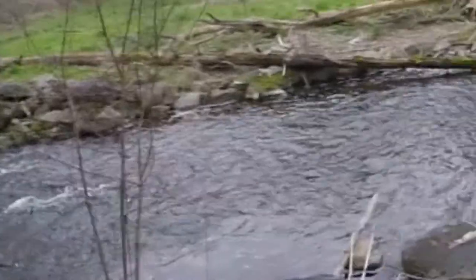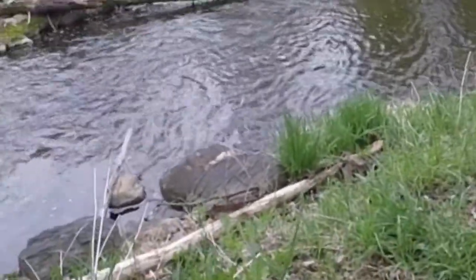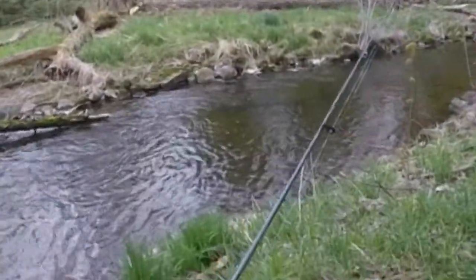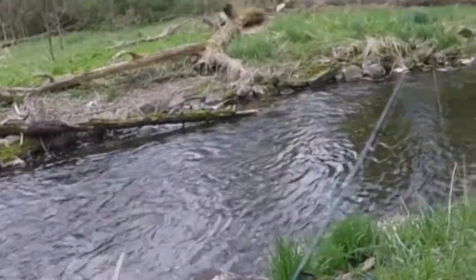Got to the first spot here. Looks pretty juicy, so I'm gonna throw a spinner through, see if I can get some aggressive fish first. And then if that doesn't pan out, float a worm through.